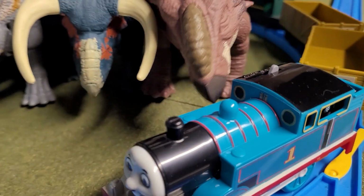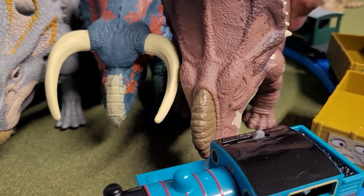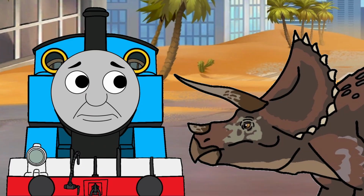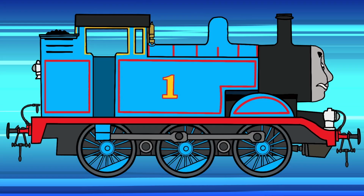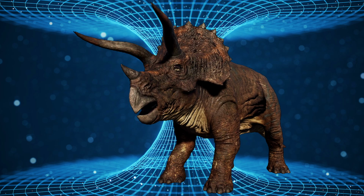Although this is a lot more risky for the Ceratopsians, as they have to use their heads to cause this kind of damage, while the Stegosaurus can safely do this with its tail. And I realize I'm only making calculations from if the Triceratops charges from Thomas's side. If he actually comes at Thomas full force, like head-to-head, then I think both of them will lose. But I think Triceratops is our first dinosaur to reach 6 points.